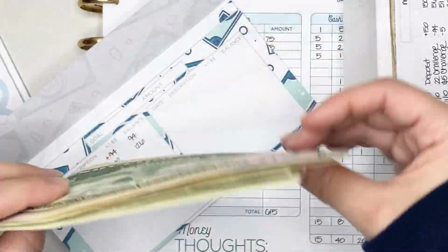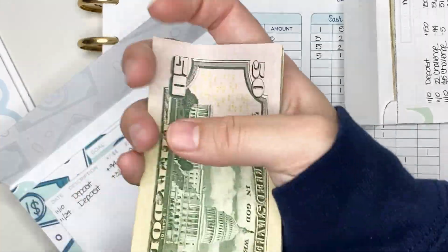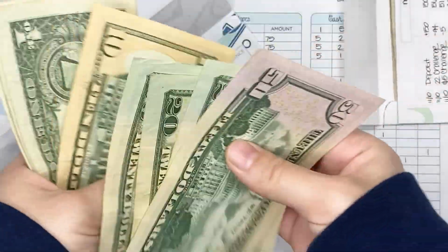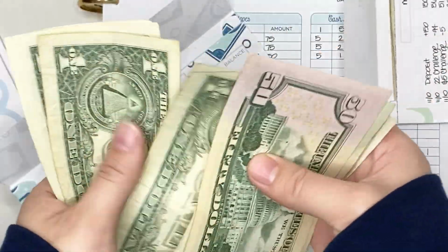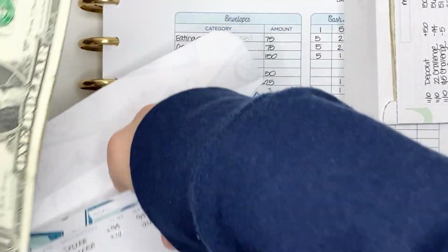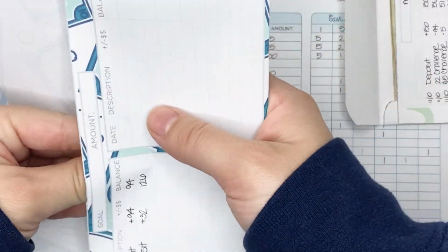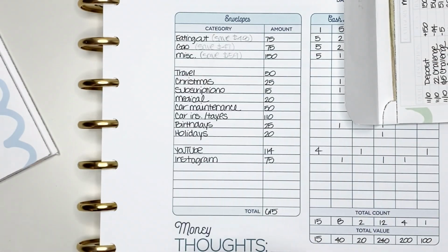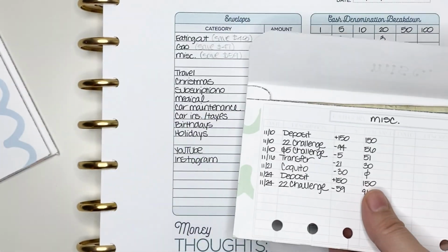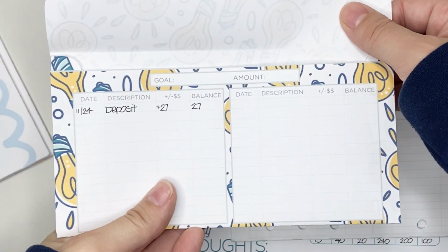And so let's count this up and make sure there is $126 in here. 50, 70, 90, 110, 120, 21, 22, 23, 24, 25, 126. Perfect. So the November envelope is all set. And then I have to pull out $27 for the December envelope, and I put it on the back here.